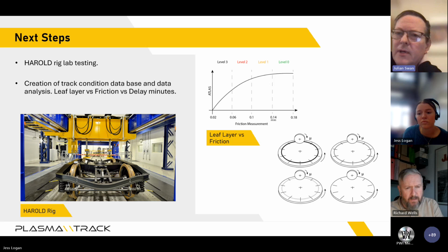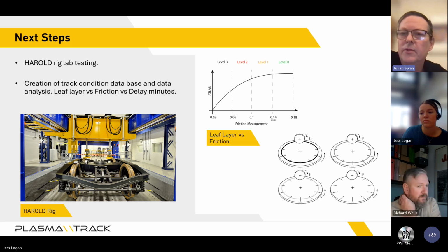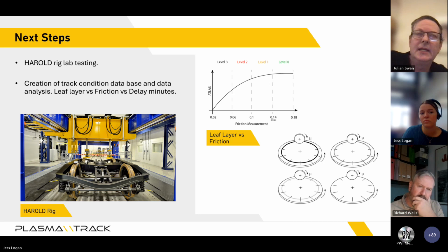So we've completed a demonstration trial with Network Rail, and we are now going through the process of product acceptance for the MPV and RHTT mounted system. And we are doing some further product acceptance activities with Network Rail Wales through support with Nick Millington, who's the route director there.